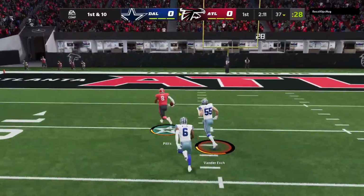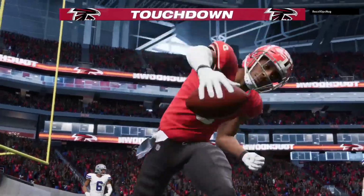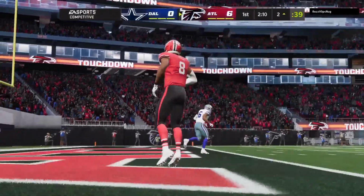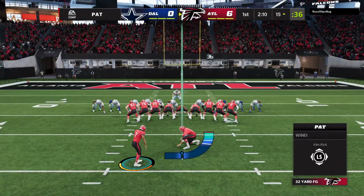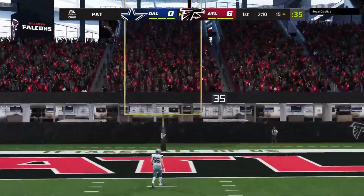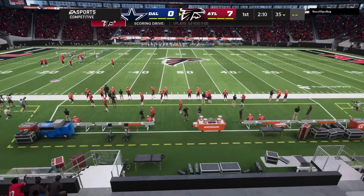And now the rookie's free. Touchdown, Falcons. Kyle Pitts, 63 yards. And the Falcons have taken the early lead. Out comes the kicking team here for the extra point. It's good, and that gives the Falcons a 7-0 lead.